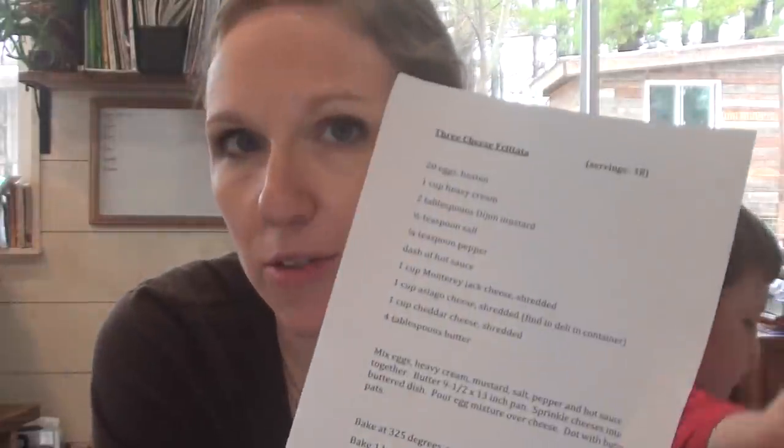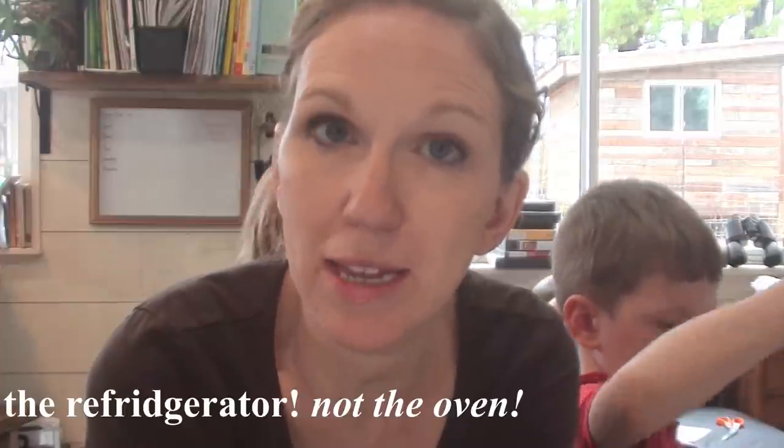Okay, so today I am going to prepare this frittata. This is a recipe that was given to me by my friend Nancy, and we're going to put that all together today. It's something that I can put into a casserole pan and put in the oven, and then I'll just bake it in the morning. So I'm going to do that.